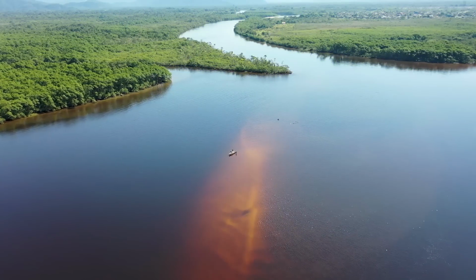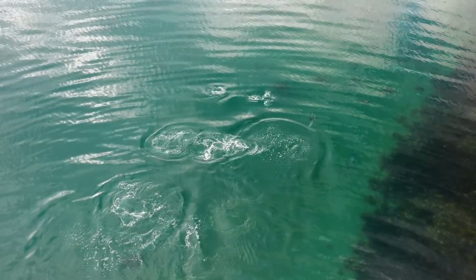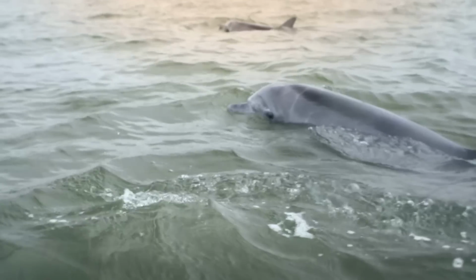But for our next group of animals we can head to both the freshwaters and the saltwaters, as we have the dolphins. Now dolphins are of course a group of toothed whales, and all around the world they come in many different shapes and of course colours. There are a few very striking black and white dolphins, but the majority of dolphins are a grey colour.